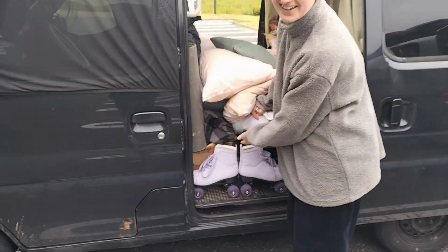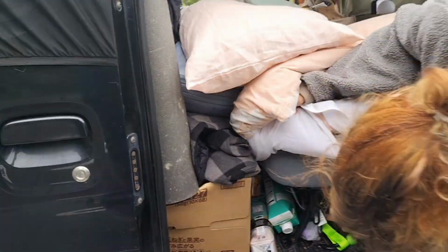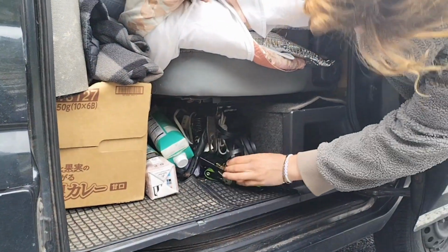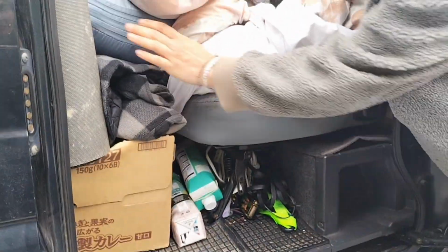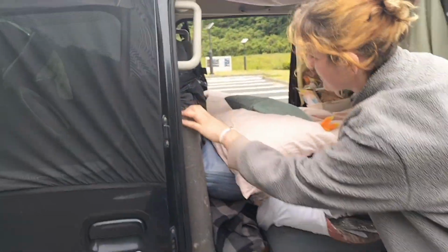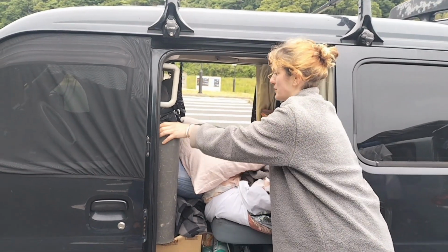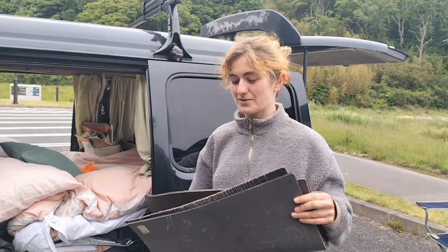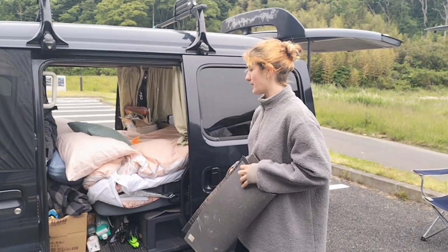Down here I have my skates. And then I also have my tools down in this little cavity here, under the seats, extra food storage in this box. And then I also have my jumpers in here. These things, they came with the van and I was going to throw them out, but they're actually really useful for putting out on the ground, and then it means that I don't have to wear my shoes and my feet don't get muddy when I'm getting in and out of the van.